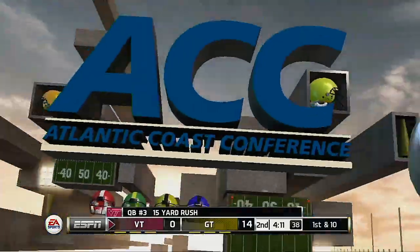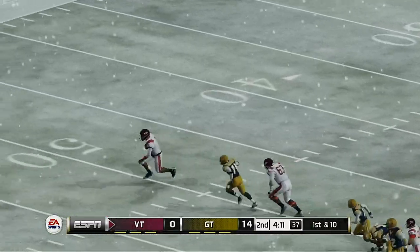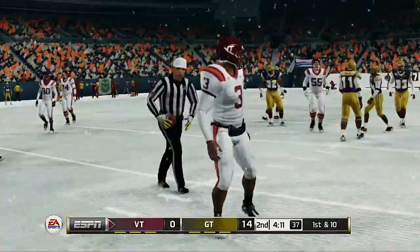The 39. There's a reason why defenses hate playing against teams that run the option well. It's so unpredictable. That time they couldn't defend it properly, and they gave up a first down.